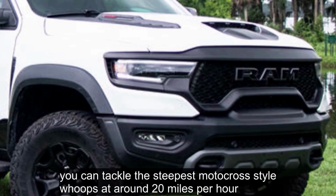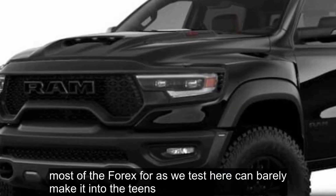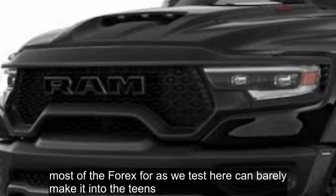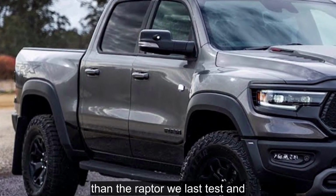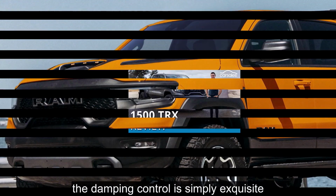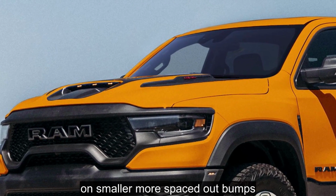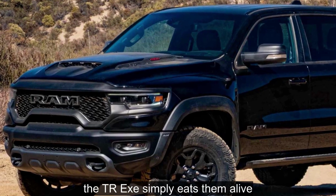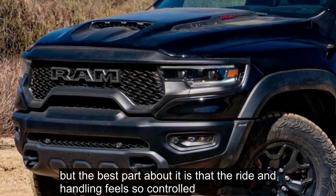You can tackle the steepest motocross-style whoops at around 20 miles per hour. Most of the 4x4s we test here can barely make it into the teens. Overall, the TRX felt better suited to this punishment than the Raptor we last tested. The damping control is simply exquisite. We never felt a harsh bottom out. On smaller, more spaced out bumps, the TRX simply eats them alive. But the best part about it is that the ride and handling feels so controlled.